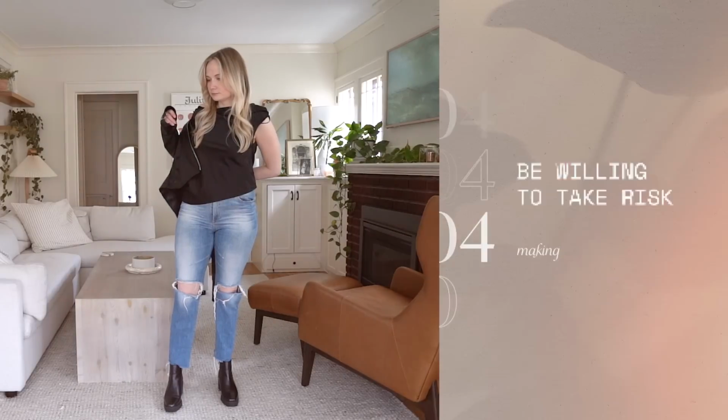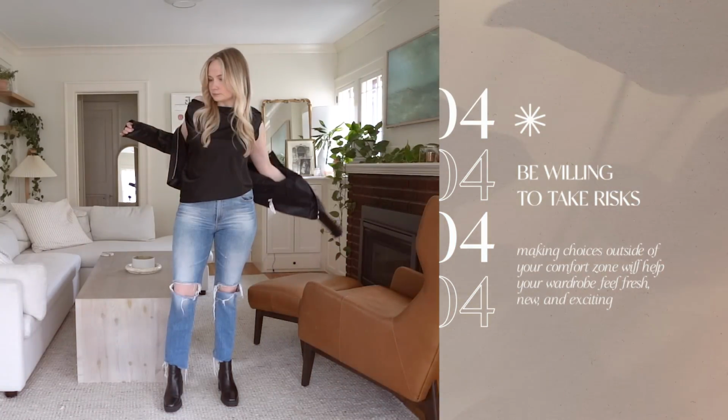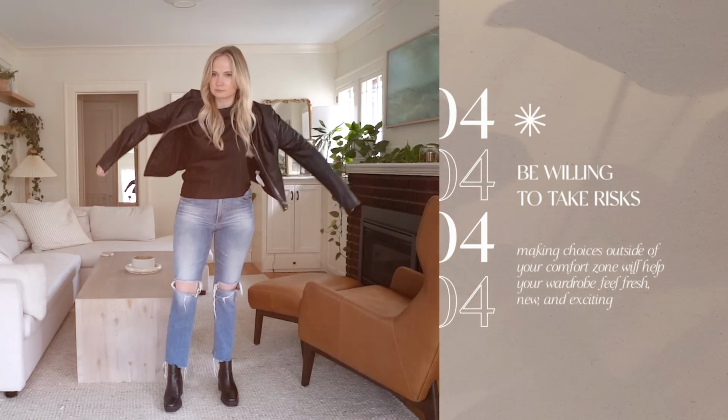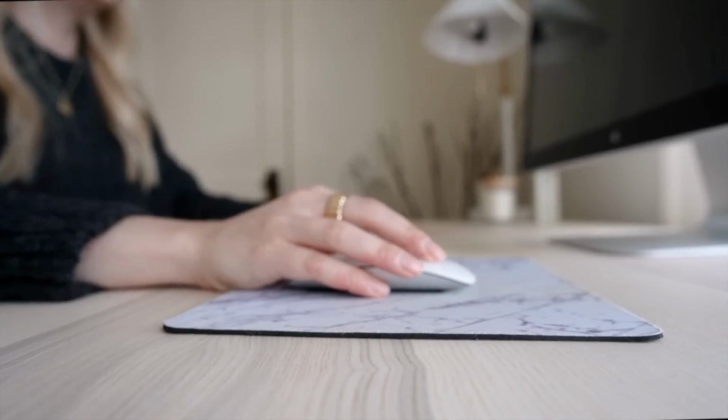A fourth strategy I use to be excited about my closet is to be willing to take risks. I think if you're willing to go for what you like, as opposed to just what you feel like you should wear, you might enjoy your wardrobe a lot more. So often I see something online and I kind of feel like it's too cool for me, I couldn't pull that off, whatever it is. But if you never experiment with your style, if you never have fun with it, I feel like your style just starts to feel stale.